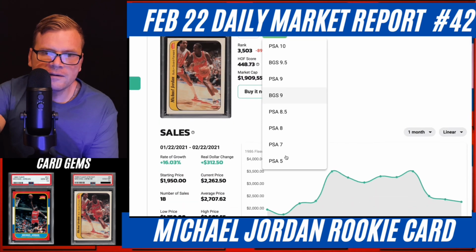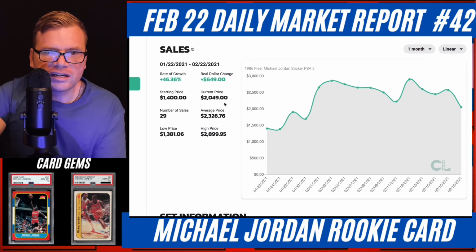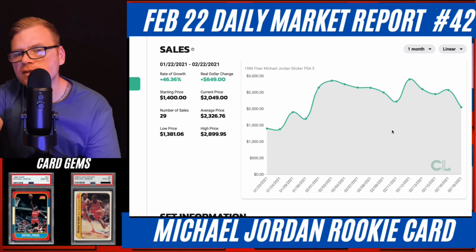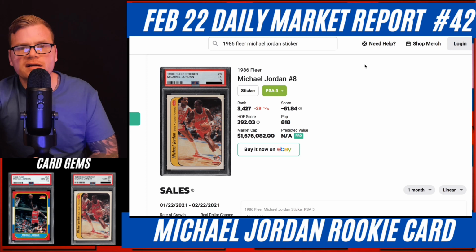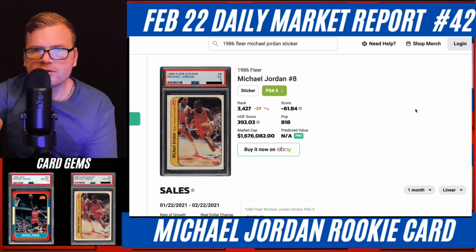So the last one in the Card Ladder database is this 5 right here, PSA 5. It sold 29 times, so people are really trying to cash this card in. So it last sold for $2,049 on the 18th, and the average is $2,326. So if you're buying this card, you want to try to get in between these two numbers here. The record high was $2,899, which was on the 13th, or on the 12th. So that's the last sticker in the Card Ladder database. If you want more grades added or more grading companies added, or you want your particular card added, you get a membership with these guys, and then you can request it, and they will consider it.